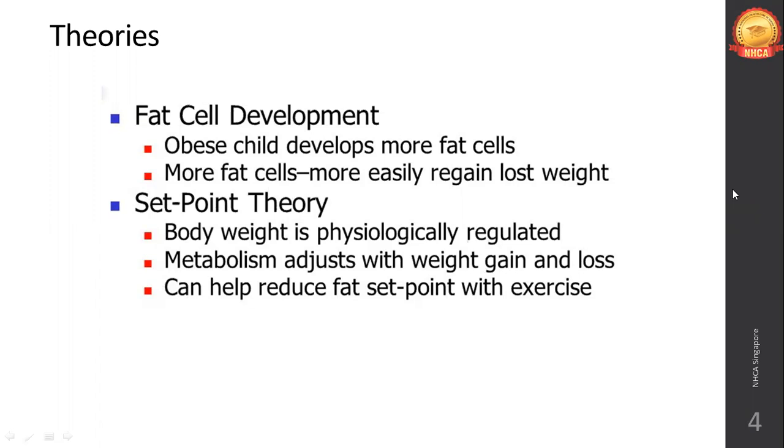Say 5 kilos less or more, or let's say 3 kilograms more or less, your body can adapt to this new weight, and it can adapt its metabolism accordingly. But beyond that, if you gain 6 or 7 kgs within a month, obviously your body's metabolism is slowing down. Or if you suddenly lose 6 to 7 kgs within a month, it means your metabolism is not in balance. Your body is wasting a lot more energy than it is consuming. So this set point theory can help you reduce fat at the set point with exercise.